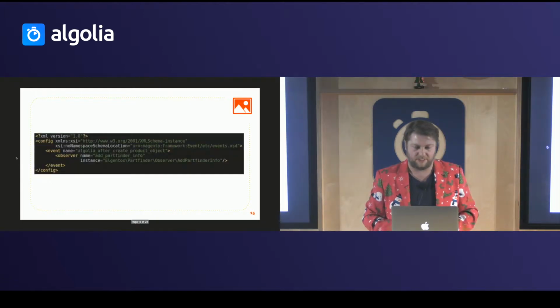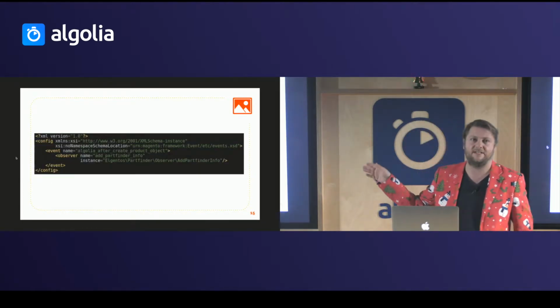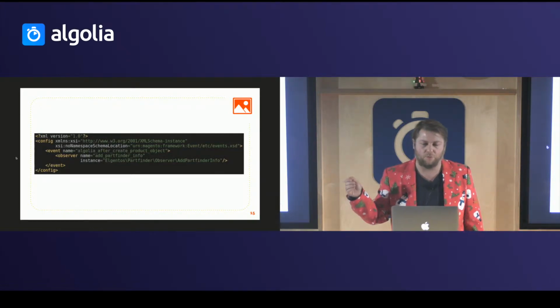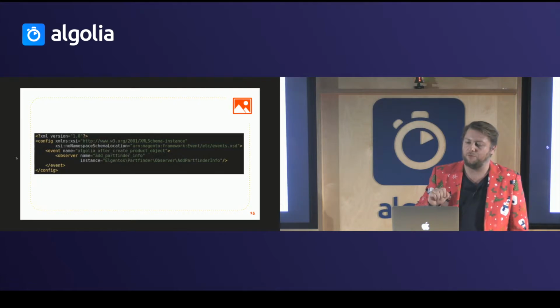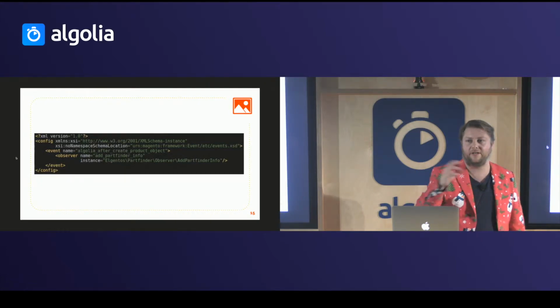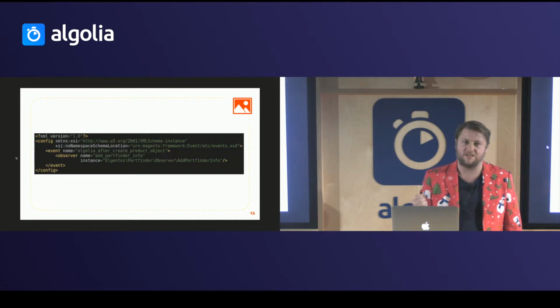So how do we use these? This is in Magento. This is an event. Magento is event-driven. So this is an event in Magento that is called when a product is saved. And it will run an observer, and that will take the information from the part finder Laravel tool, append it to the product object within Magento, and then push it to Algolia.